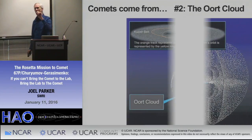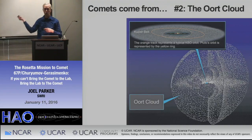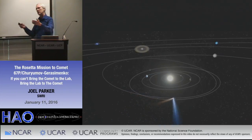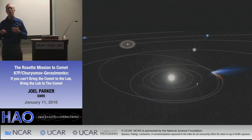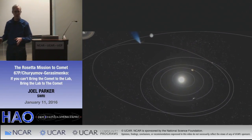Second source region: there are long period comets or hyperbolic comets that seem to come from a very distant source, and it's isotropic. So by the same analogy, we predict that there's this Oort cloud that is a spherical distribution surrounding our solar system. And you can see by the scale here that it's very large, a 50,000 AU spherical distribution. And these are the long period or Halley type comets. So that just gives you the background of the comets and why they're interesting, because they are sampling those outer parts of the solar system that we can't get to easily.